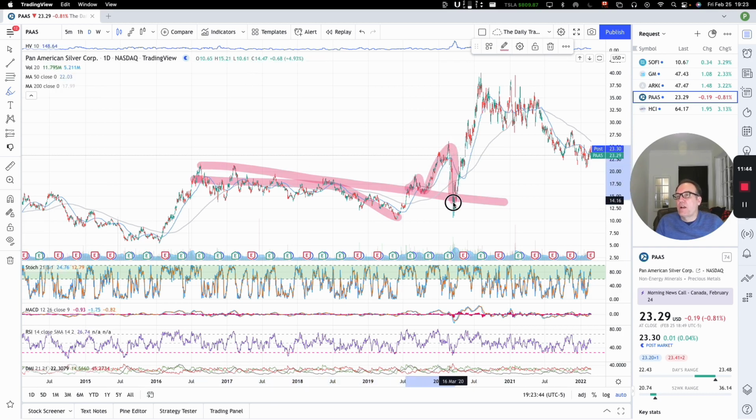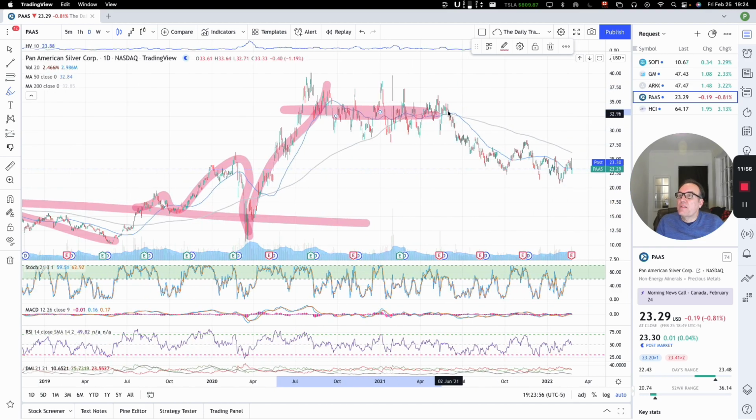Oof, this was volatile. Wow, this was crazy. Okay, but this was because of COVID, of course. So it shut down and then shut back up. This is a congestion zone again. Then we came down here, and now we are into another congestion zone right here.